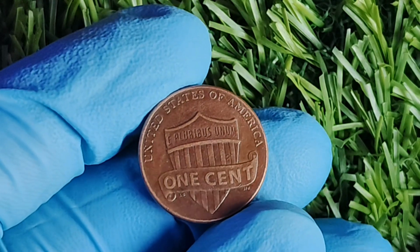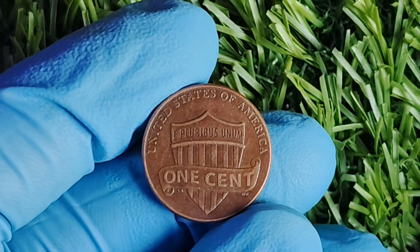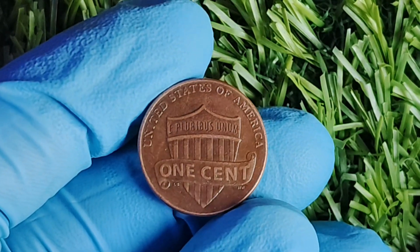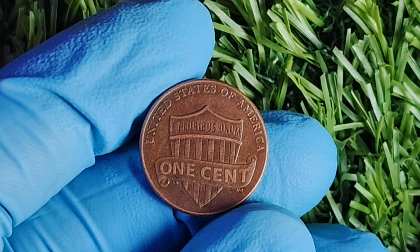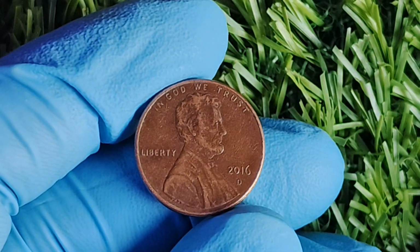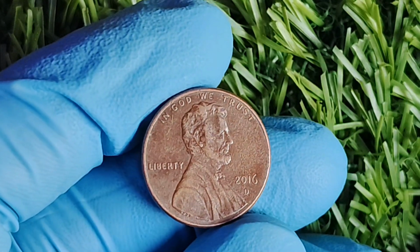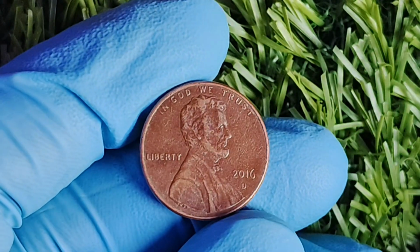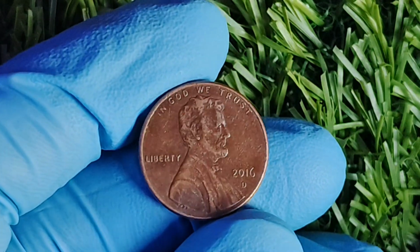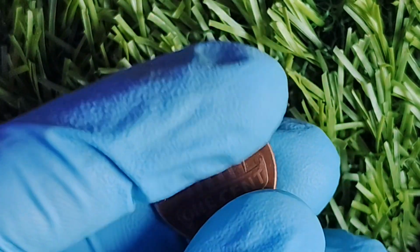Before you start flipping over every penny in your house, let me introduce you to today's star, the 2060 Lincoln Penny. This little copper beauty sold for a jaw-dropping $1.3 million, and if you have one, you could be sitting on a life-changing fortune without even knowing it. I know what you're thinking. Come on, it's just a penny. What makes this one so special? Well, my friend, that's exactly what we're about to dive into.